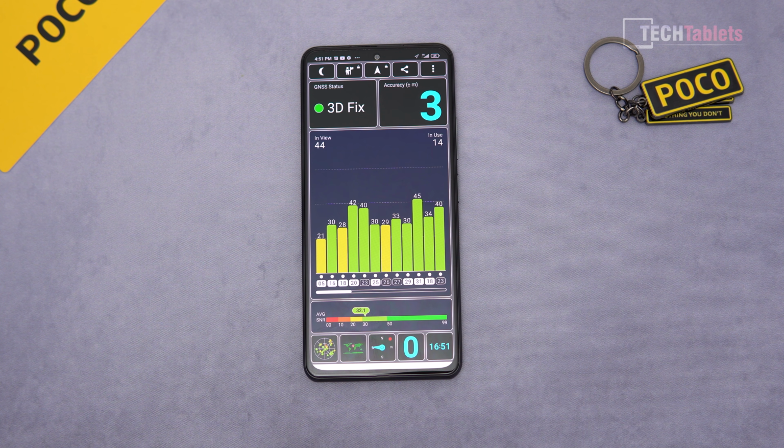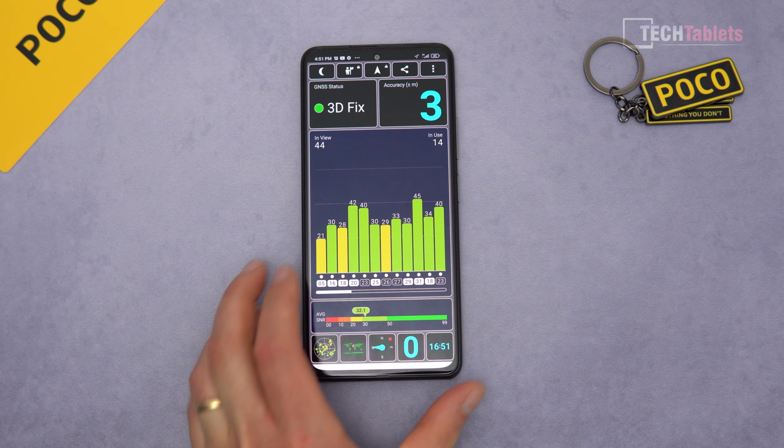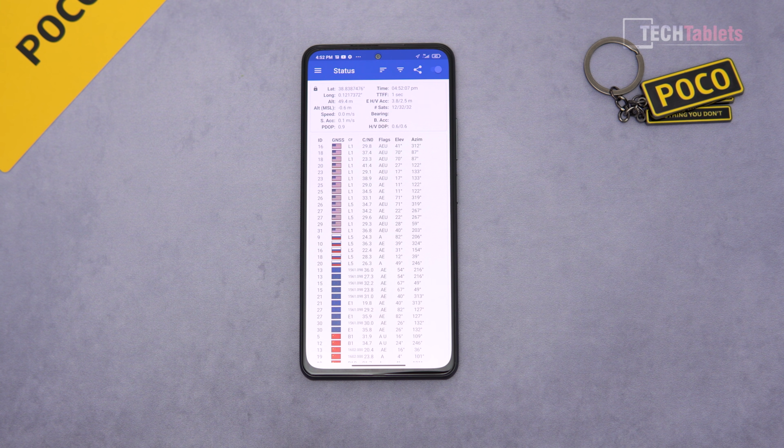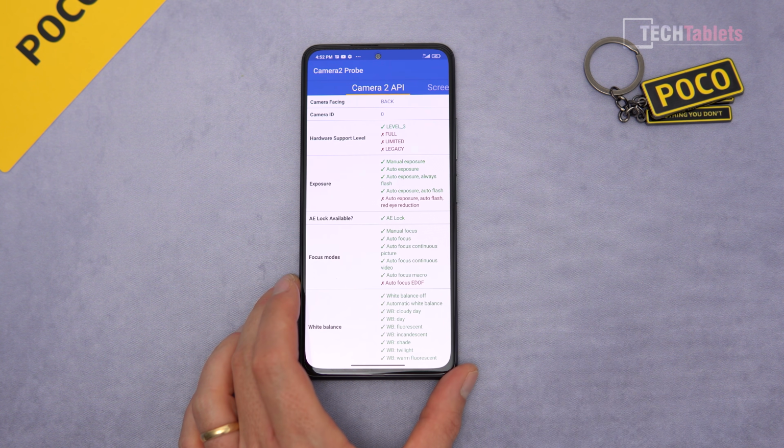Wow, really good. Okay, GPS, it works well. It sees a lot of satellites, and you get an accuracy of 3 meters. So I did check and see if we do have L5 carrier frequencies showing up in there, and we do. So that means it is dual frequency GPS too, dual carrier frequency, which is great.